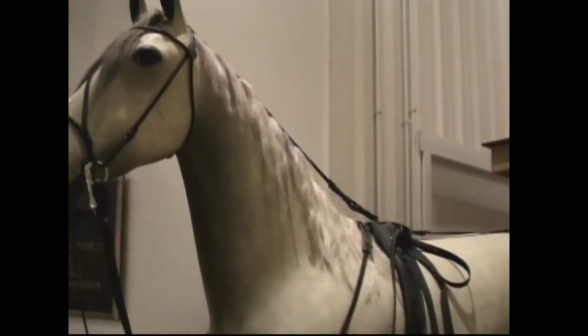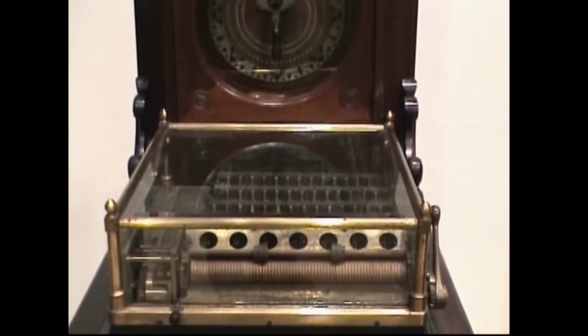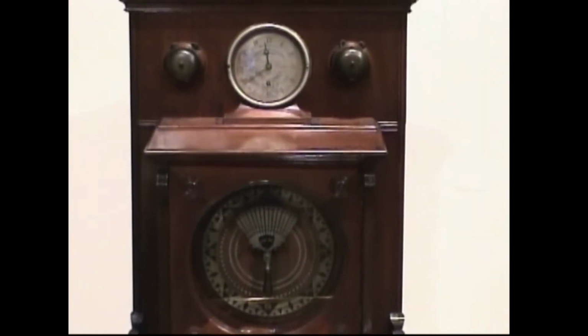In the beginning, first we walked, then we rode animals, pulled heavy loads on primitive wheels, and harnessed oxen and horses to carts and carriages. This is the 1898 Chase Recording Alarm Compass.